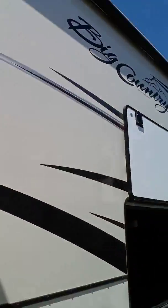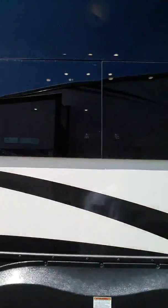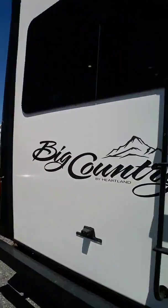Now again, we're going to go outside. I want to talk about this floor again. This is very, very important. This is a 4-inch thick laminated floor, and it does not just stop there. It goes all the way up to the end cap. This is one of the strongest floors in the industry. So you definitely don't have to worry about it sagging or soft spots in it.